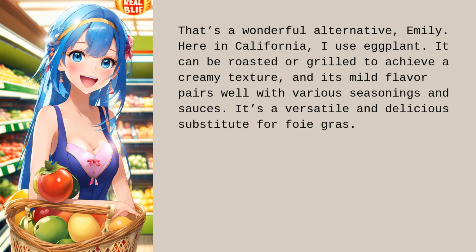That's a wonderful alternative, Emily. Here in California, I use eggplant. It can be roasted or grilled to achieve a creamy texture, and its mild flavor pairs well with various seasonings and sauces. It's a versatile and delicious substitute for foie gras.